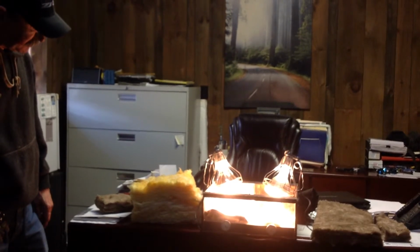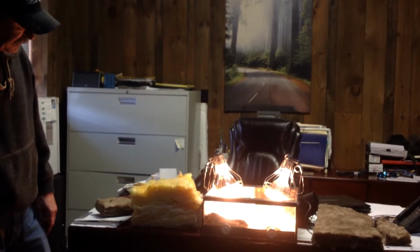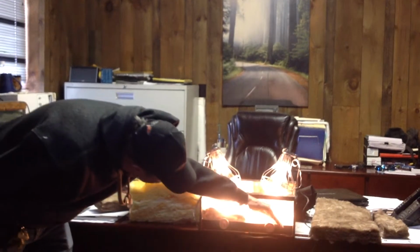Now this takes about 6 minutes for this whole thing to occur. And I don't know, Dave, if you want to show them what's happened so far on the thermometers after about the first minute and a half. And as you can see, in just a short period of time, we have had a significant heat gain inside that doesn't have the reflective insulation in there.